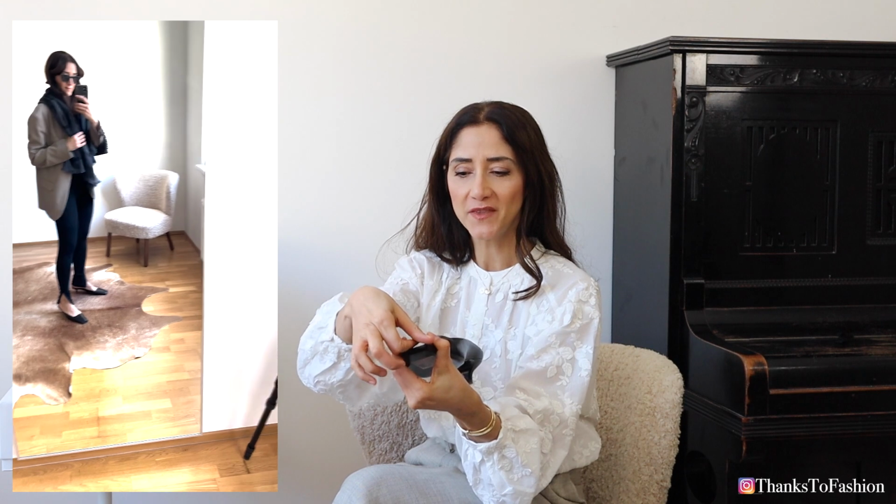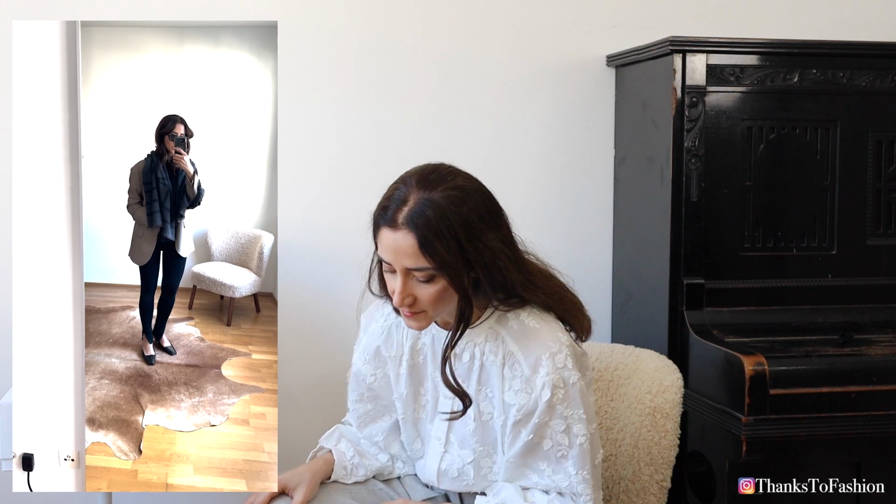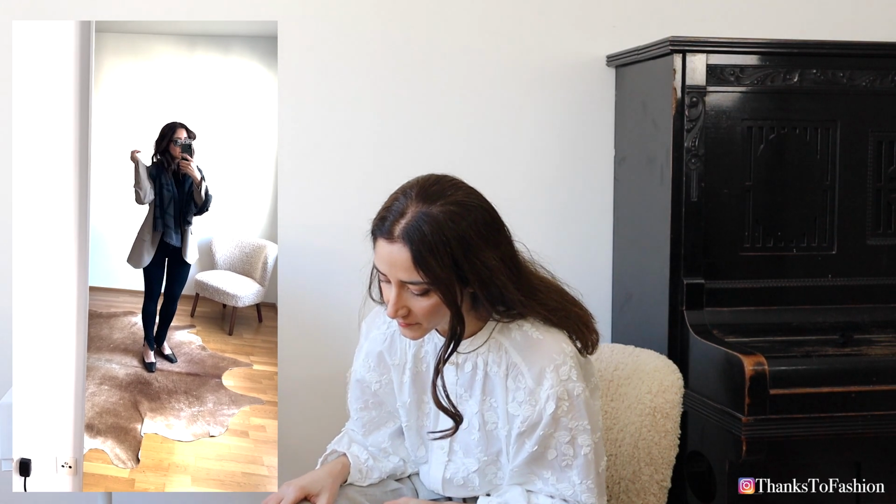But these are very beautiful as well, and the fact that they are open in front makes the shoes very flexible. I'm just looking at them like this, and I think they are beautiful, beautiful shoes. Oh, they are really nice.